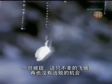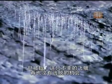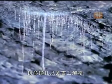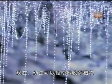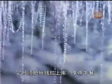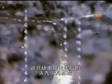Once caught, there's no getting away for this unfortunate moth. As it struggles to free itself, it actually makes matters worse. The violent movement sends vibrations along the lines, alerting the predator waiting in the dark. It's easy pickings for the larva now. All it has to do is haul in the line and enjoy its lunch. This larva is an extremely active predator for the first 9 months or so of its life. It has to be, because in adult life, it retires from killing altogether.